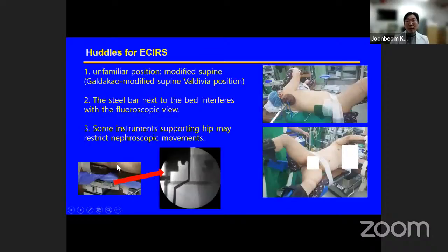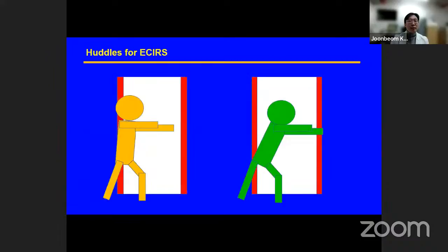So like this. In this patient, he was supported by some kind of very soft material, and his bottom is somewhat upward from the table. So the table cannot interrupt your motion. But in this position, the table is very protruding toward you. So sometimes when you want to move the endoscope upward, the outside of the endoscope can be inhibited by the table. So it is important. If you use some material to elevate the patient's bottom from the table, it will be helpful for your endoscopic movement.